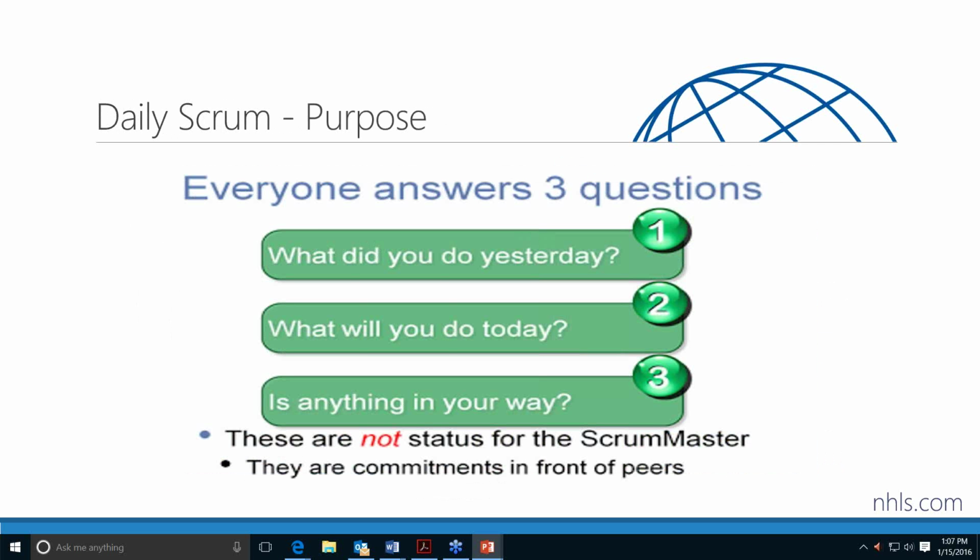The purpose of the daily scrum is to answer these questions. What did you do yesterday? What are you going to do today? What work did you accomplish yesterday? What work are you going to do today? And is there anything in your way? Not status meetings. These are commitments in front of your peers. Everybody on the team commits to doing the work that's there.